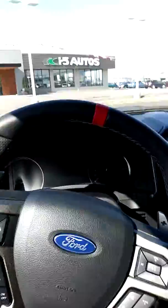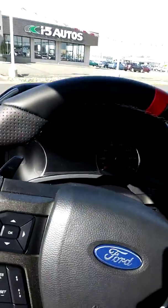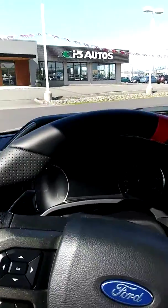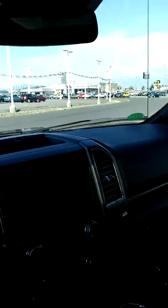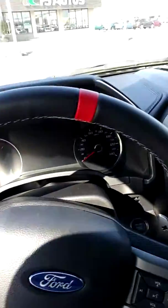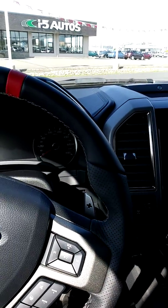And see if I can get some gadgetry stuff here out of the way. I'm almost kind of weirded out to start this thing. It's gonna eat me or something. I don't know, man. Let's see. Got the steering wheel a little closer.